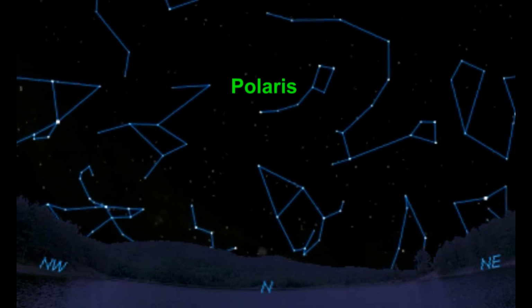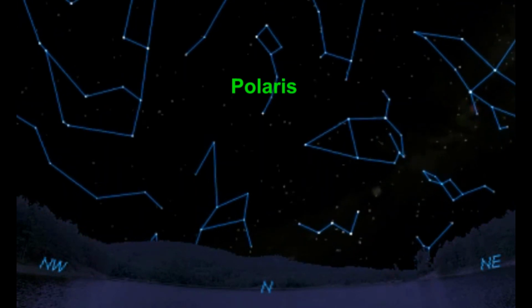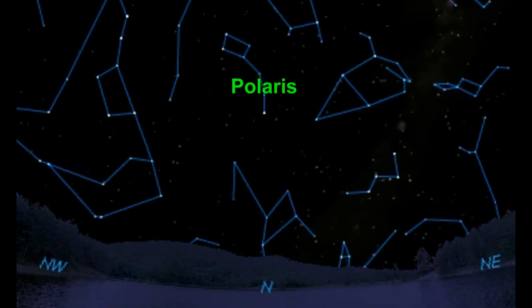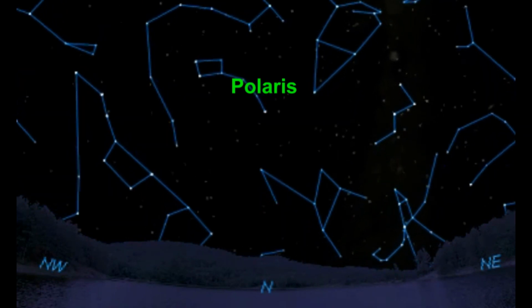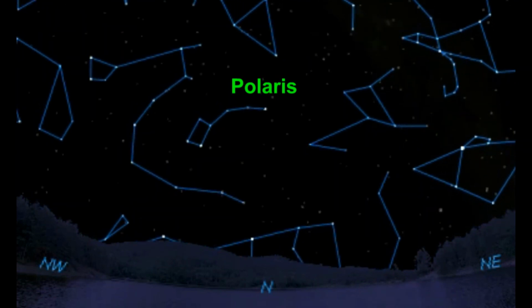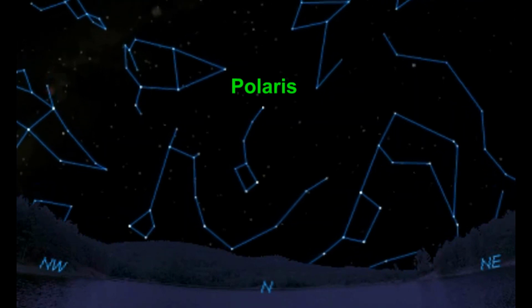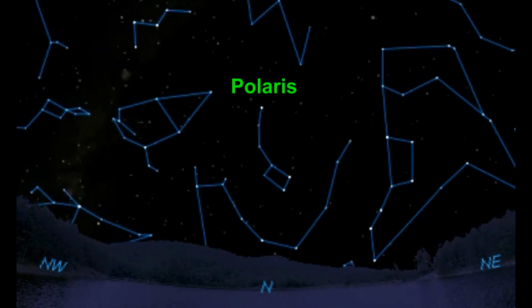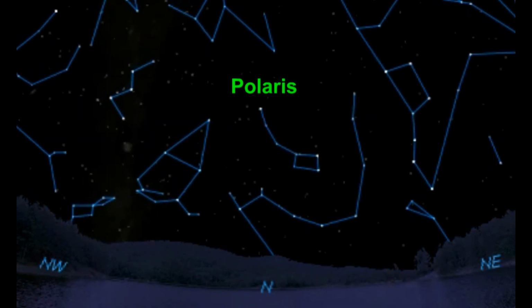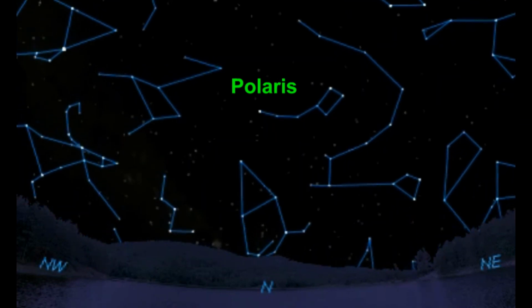All of the other stars wheel around this pivot point anti-clockwise, making them appear to rise in the east and set in the west. This, of course, is an illusion caused by the Earth's spin, which gives the appearance that the stars are moving, when in fact it is the Earth that's moving. If you think of the Earth as a spinning top and you extend Earth's North Pole straight into the sky, it points almost directly at Polaris.